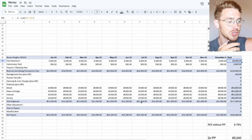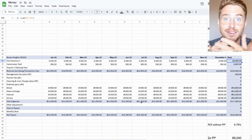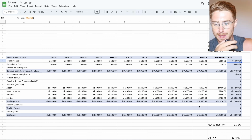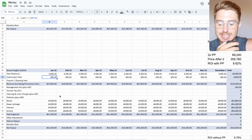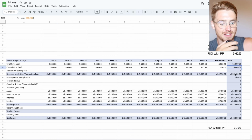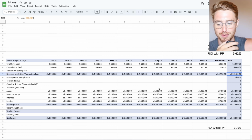Now, of course, you could argue that putting this on Airbnb or having a more hands-on approach would generate you more income. But like I've suggested, I want passive income for my investment. So I'm okay with this model. With that said, we have the commission dropping down from 825 dirhams to 550 dirhams per month, which gives us a total of 6.6 thousand dirhams and 59,000 so far as our revenue minus the commission from the management company.